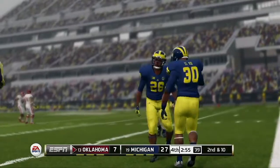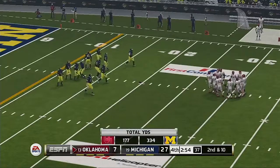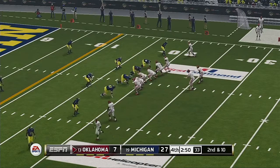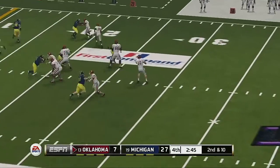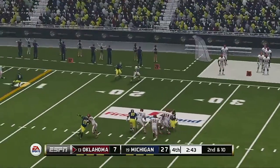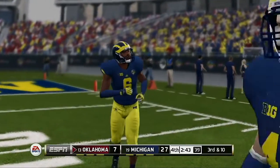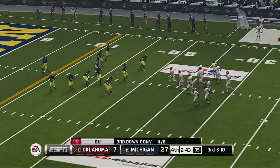Goes to the receiver, incomplete. Number 18, the intended receiver. And this is the 11th play of the current drive. Just under 3 to go in regulation. And he throws it away. And they'll look to convert here on another third down.